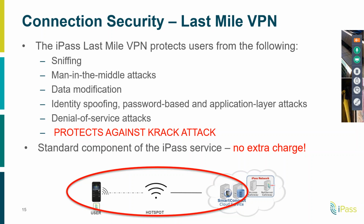So using VPNs, especially in open Wi-Fi environments, is widely recommended by security experts. And one thing to note, iPass VPNs will not diminish performance. We've distributed them around the globe to keep them closer to users no matter where they are.